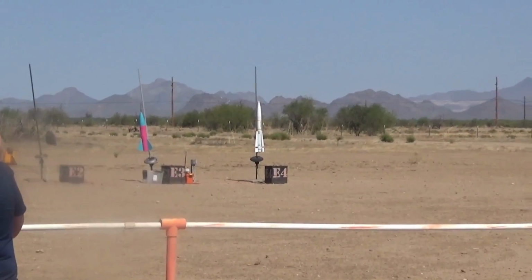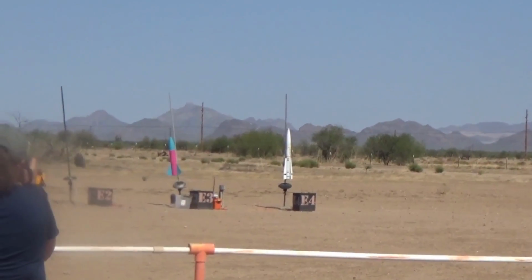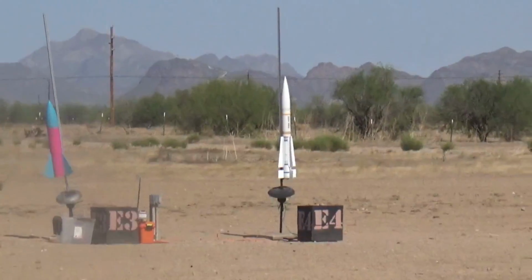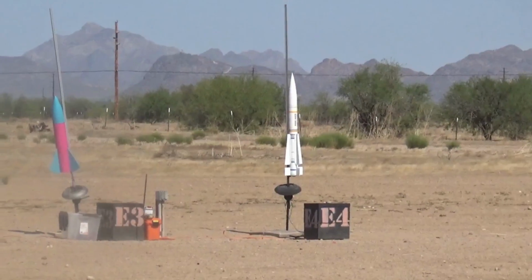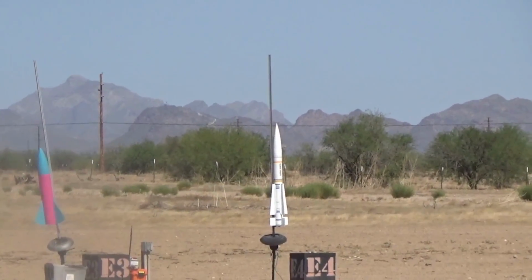He is flying on an H268 Redline, so we should look for a nice bright red flame. We're expecting about 1,600 feet for apogee. Again, this is Terry Gilpin's Phoenix missile on pad E4. This one is well decorated. You can see it there in its military colors.